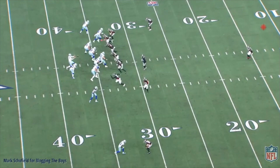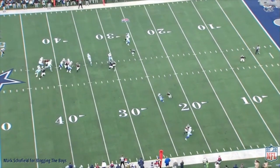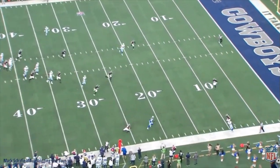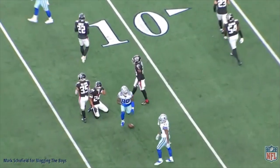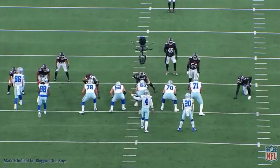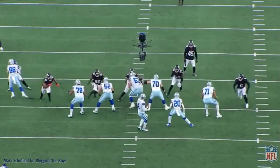Pre-snap information. A lot of cues that it's quite possibly man coverage. Hit, hitch, and throw. The timing has to be perfect. And the placement has to be too. This throw is put into an absolutely perfect spot by Prescott. Good route, good throw, good design. Just really good all around from Dallas on this play.